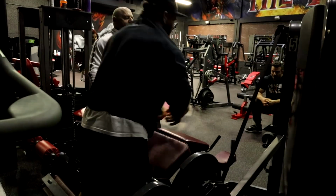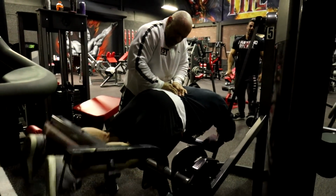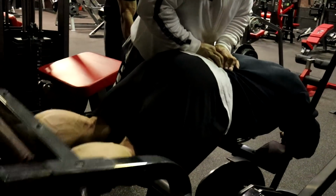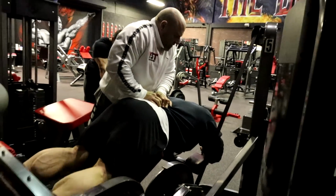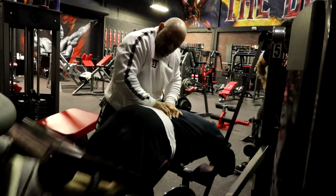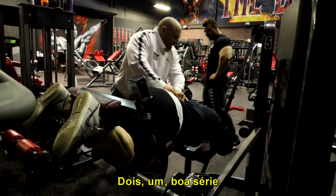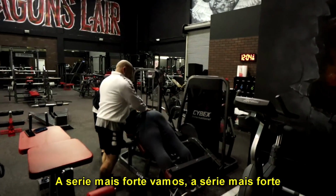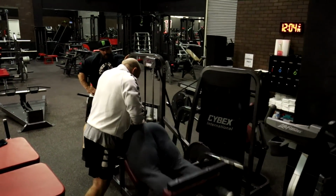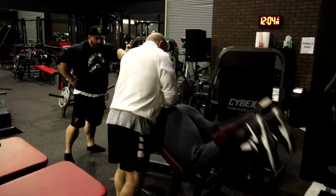Rest. Let's go. 15 reps. Let's go. 1, 2, 3, 4, 5, 6, 7, 8, 9, 10, 11, 12, 13, 14. Push, let's go. 5, 4, come on, 3, 2, good set. Strong set, come on, strong set. Come on, half. Yeah, bro. Come on. Go on and go on this one. Good, come on.